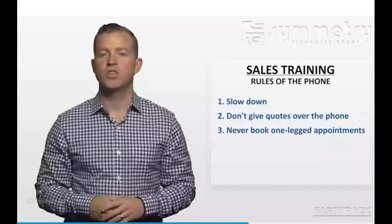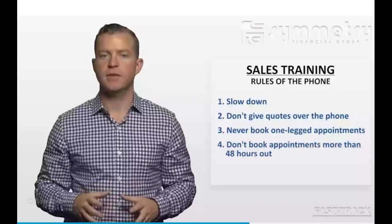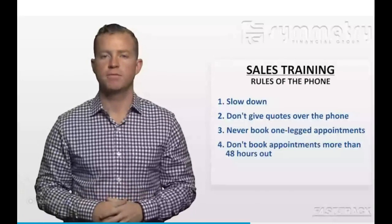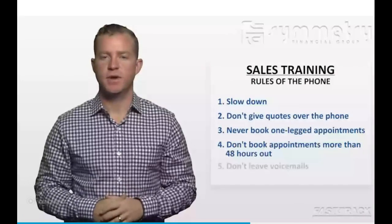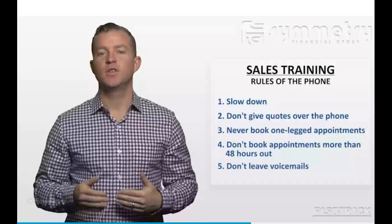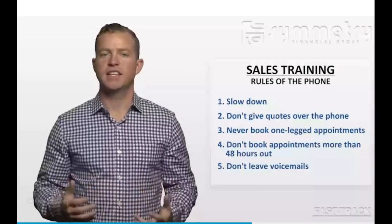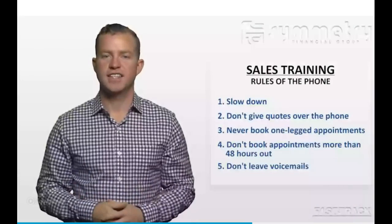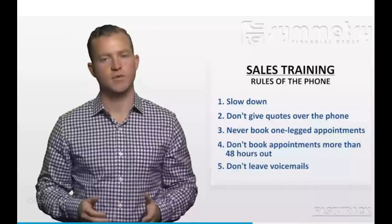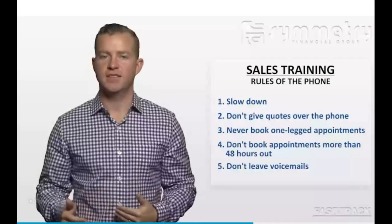Another thing, don't book your appointments more than 48 hours out. The chances of them being home when you arrive go down the farther you schedule your appointments out. And finally, voicemails. Everyone, for the most part, has caller ID. If you leave a voicemail, they'll associate your message with your number, making them more likely to dodge your next attempt to reach them. In general, it's best not to leave voicemails. Trust us, we've been through this and we know the numbers. You'll come out ahead not leaving voicemails.